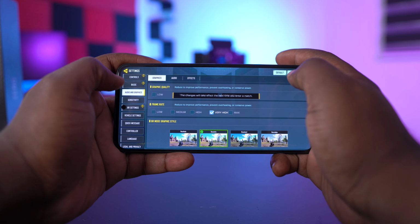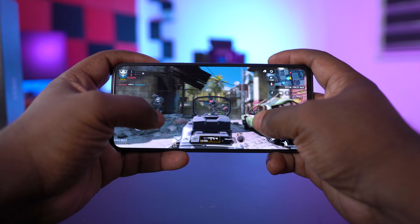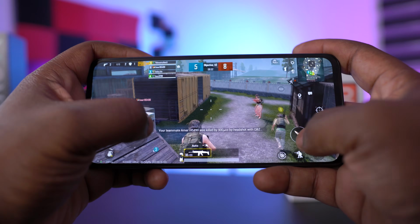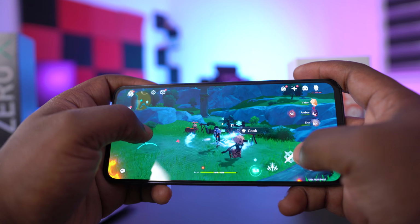Now gaming on both smartphones is actually good. On Call of Duty, both smartphones play the game at very high graphics and very high frame rate. The dual stereo speakers on the Redmi Note 10 Pro makes gaming much better. On PUBG, both smartphones play the game at HD graphics and high frame rate, but when I played Genshin Impact, the Infinix Zero X Pro played the game way better than the Redmi Note 10 Pro.